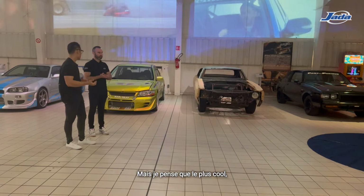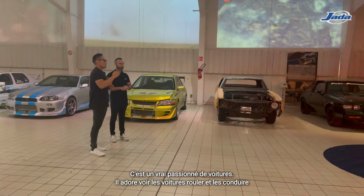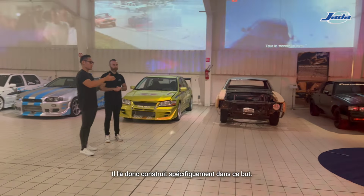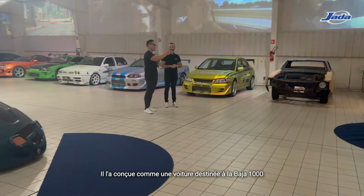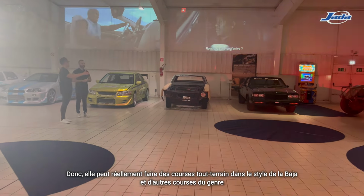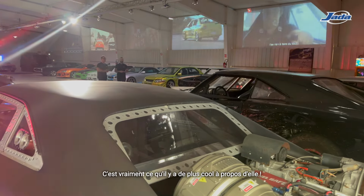But I think the coolest part about it is when we were talking to him, he's a big car enthusiast as well. He loves to enjoy cars that actually work and drive. So he built it specifically for that purpose. As a matter of fact, he built this to be able to race it in the Baja 1000. So it can actually do the off-road Baja style runs and things like that. For me as an enthusiast, when I see that the car is all done up and it's dirty and it's actually used and it can perform, that's the coolest thing about it.